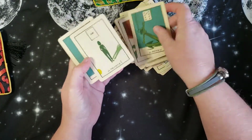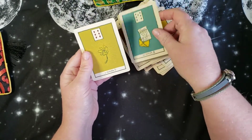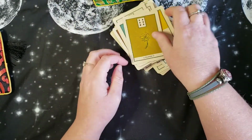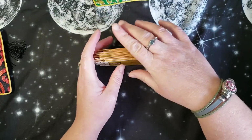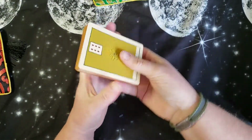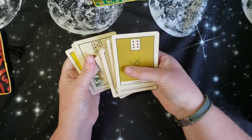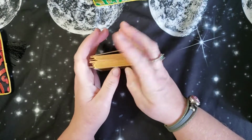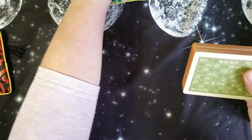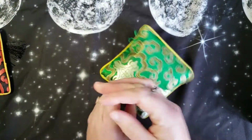This is something that I would pass on to my son eventually if he were to become a card reader, which I'm not quite sure yet. He's very intuitive, but he doesn't seem like he wants to, so I'm not going to force it on him, but this is something he would enjoy, I think. But until then, I'm going to enjoy it. So that's Green Glyphs Lenormand by James Eads.